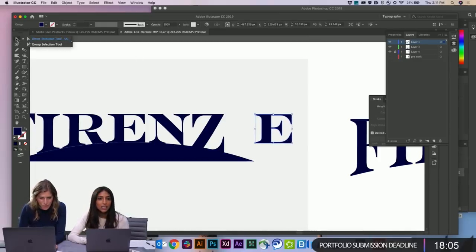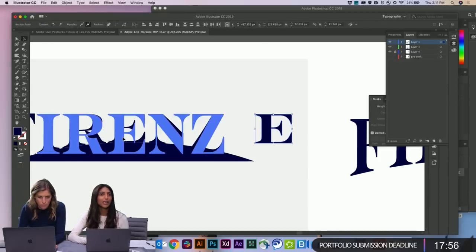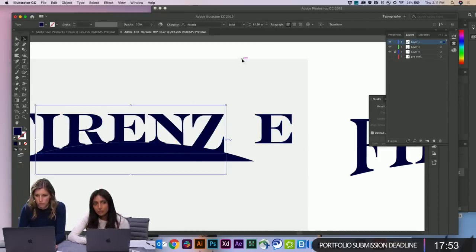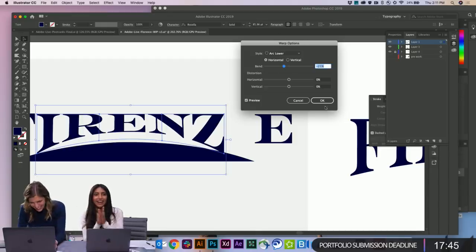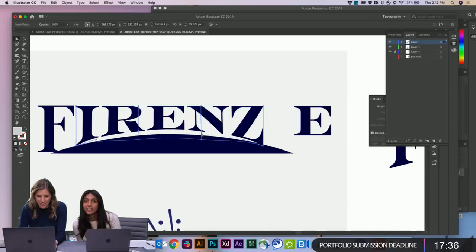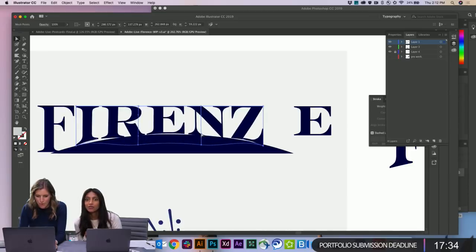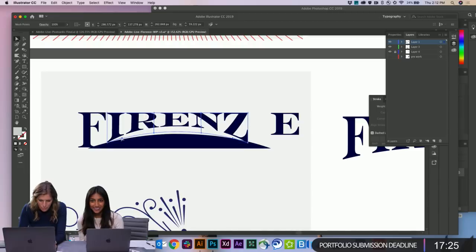Okay, so I'm stretching out this E as well. Oh, Surreal says, if you click on the word again on the top bar, there should be a warp icon which will show the points. You're a genius! Thank you! You fixed everything! This is great, because now I can edit my points a bit more. Beautiful. The points are a bit weird now because it's already on a warp.